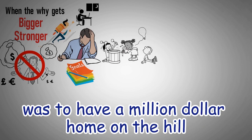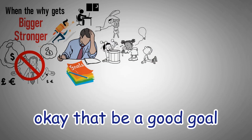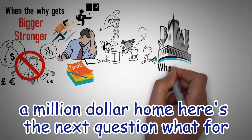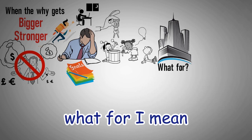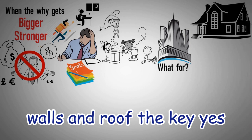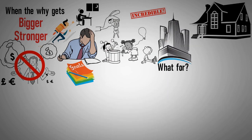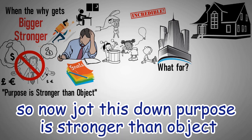Little note. Maybe one of your goals was to have a $1 million home on the hill overlooking Snake River Valley. Okay, that'd be a good goal. $1 million home. Here's the next question: what for? I mean, a house is a house is a house, with bricks and wood and walls and roof. Yes, a $1 million home would be wonderful, but what for? So now jot this down. Purpose is stronger than object.